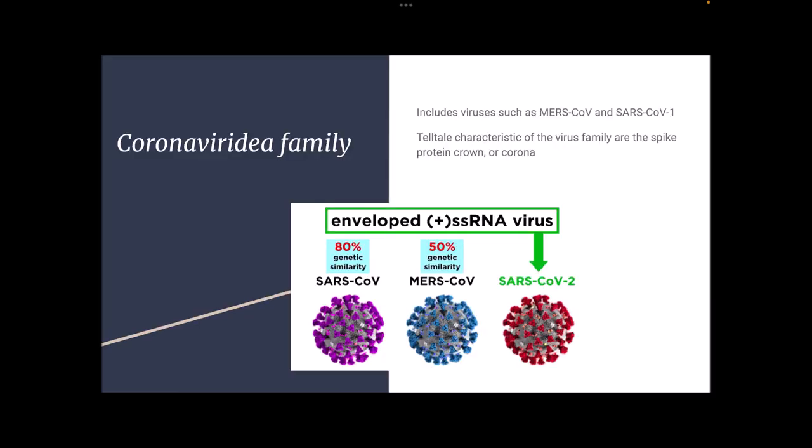SARS-CoV is a spherical shape with spike-like projections on its surface that give it the appearance of a crown or corona, which is how the virus got its name. It has a linear, positive-sense single-stranded RNA genome. The virus ranges in size from 60 to 140 nanometers in diameter, making it larger than any other RNA virus.